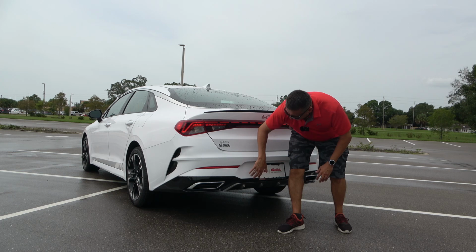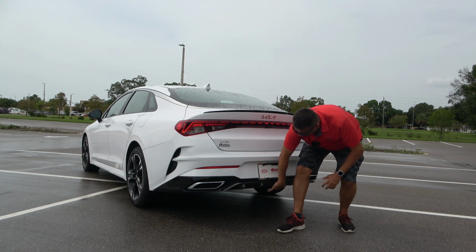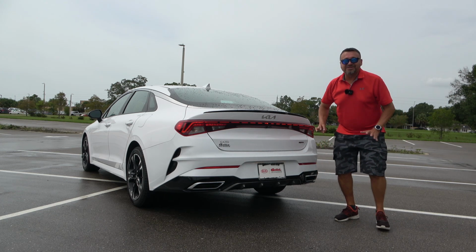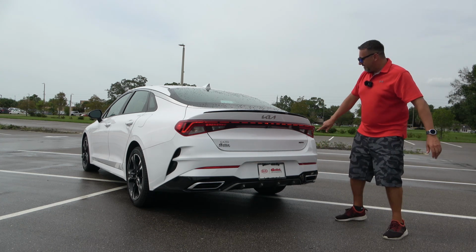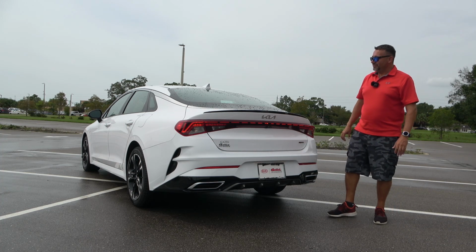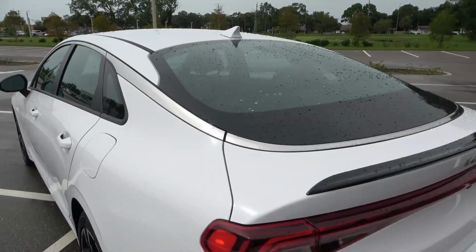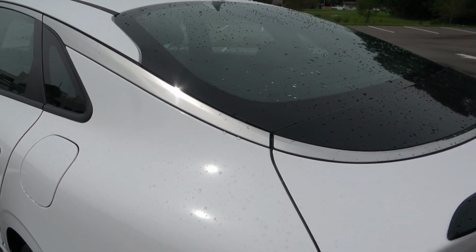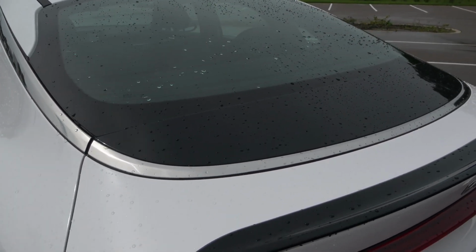They're not real exhaust tips, they're just the trim pieces that look like one. You even have a diffuser right at the bottom of it that's in a different color, that's in this polished aluminum color, and these almost look like the real exhaust tip, even though they're not. Now you have a GT line written right over here, and I told you about this trim piece that goes and continues from above the windows to the back and continues across.